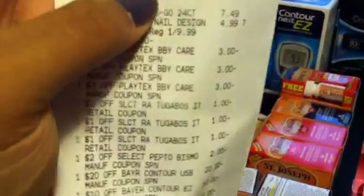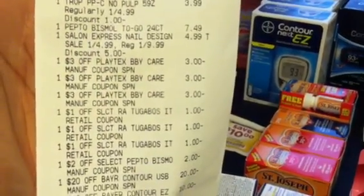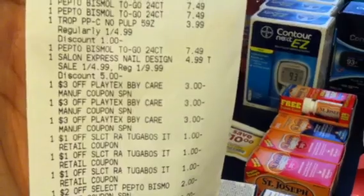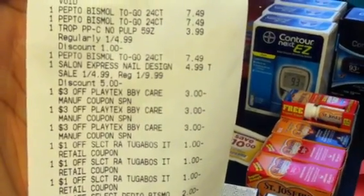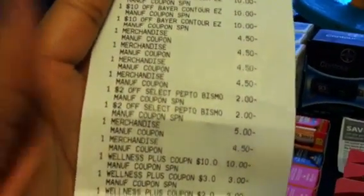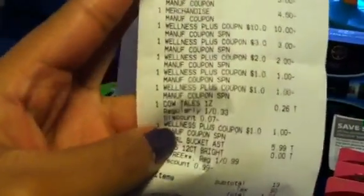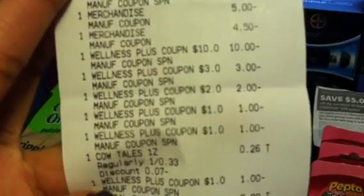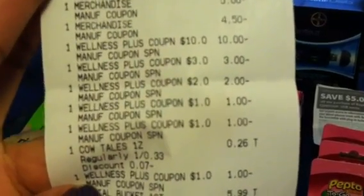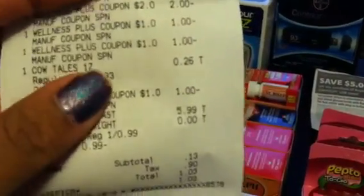She had to change those to be on clearance. Tropicana was $3.99. And the Salon Nail Design was $4.99. Here go my coupons. Some of the ad, diabetes, manufacturer coupons. My up rewards, I spent 10, 3, 2, 1, and 1. That was 10, 15, 16, $17. Another 8. So I spent $18.